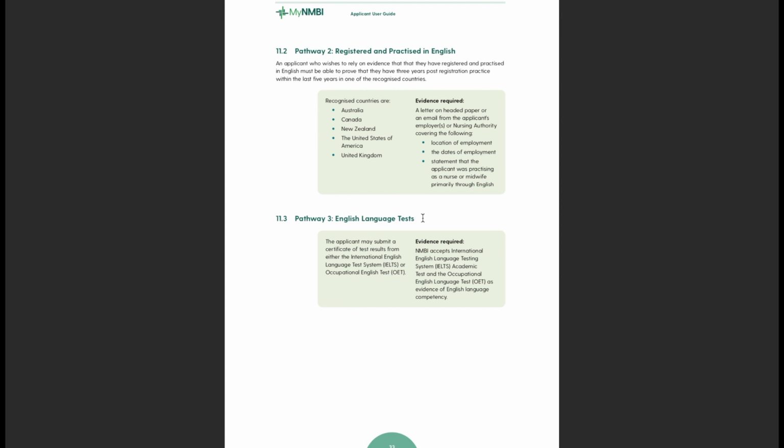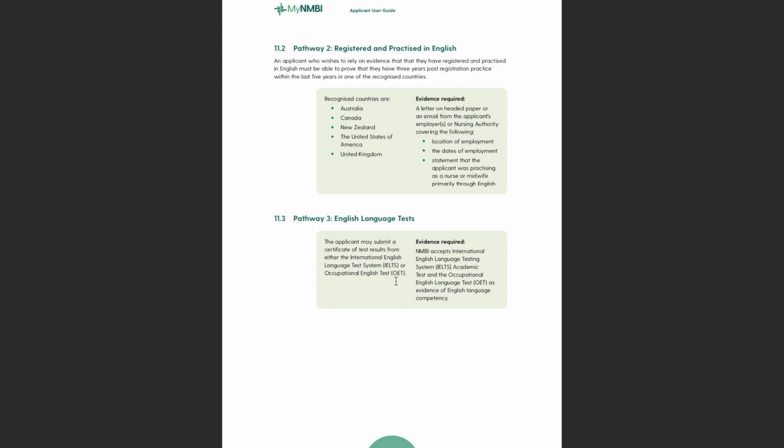undergo an English language test. So the applicant may submit a certificate of test results from either the International English Language Testing System, IELTS, or Occupational English Test, or OET. So 2 exams lang yung ina-accept ng Nursing and Midwifery Board of Ireland. Sorry, hindi pala nila ina-accept yung PTE.